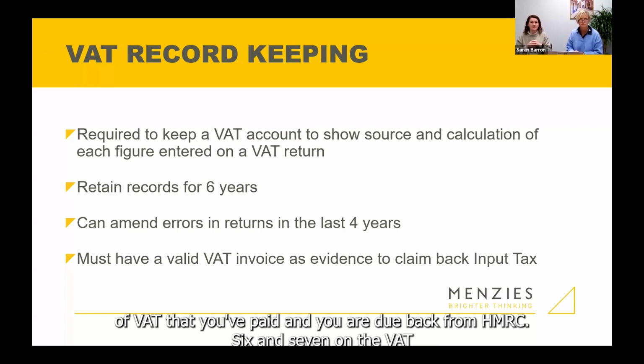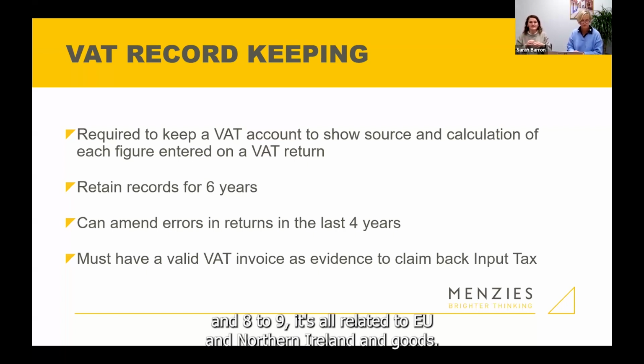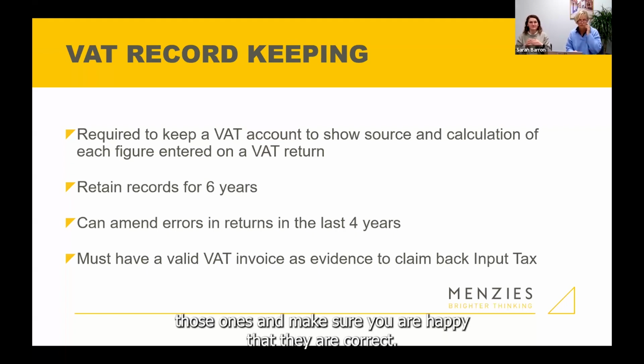Boxes 6 and 7 on the VAT return are looking at the net amounts in relation to the input and the output, so the net amounts of the sales and the purchases in the period. And 8 and 9 are all related to EU, Northern Ireland and goods. I'm not necessarily expecting any of you to have figures in those boxes. So if there are any figures in those boxes when you're pulling your VAT returns, just double check those ones and make sure you are happy that they are correct.